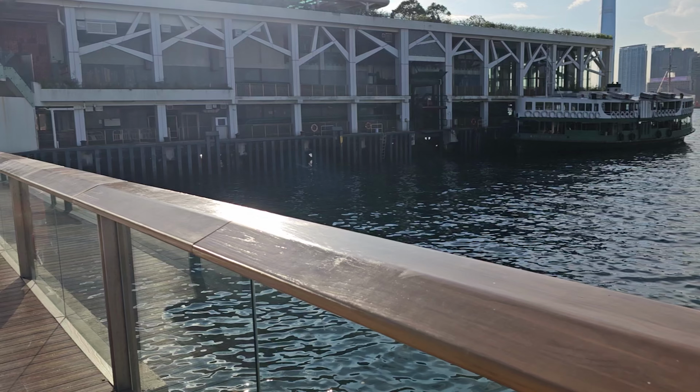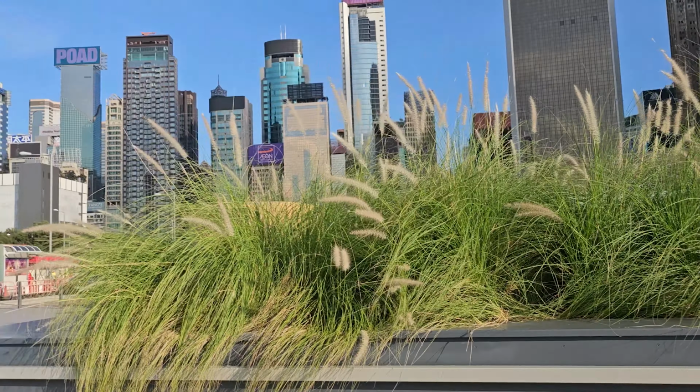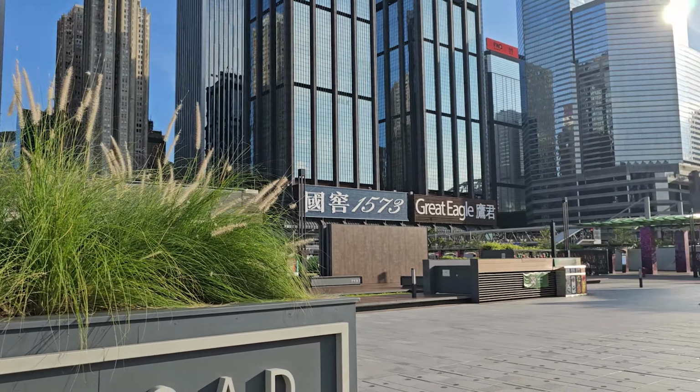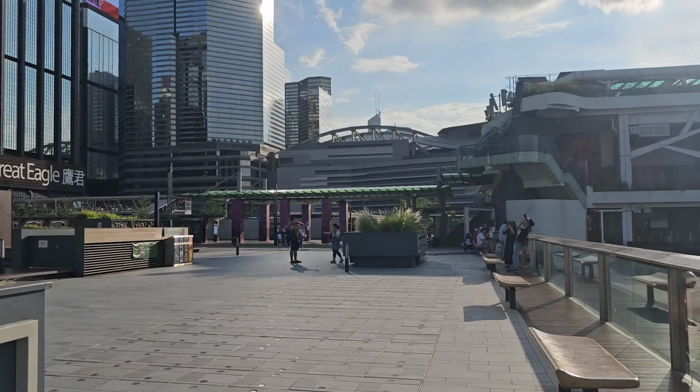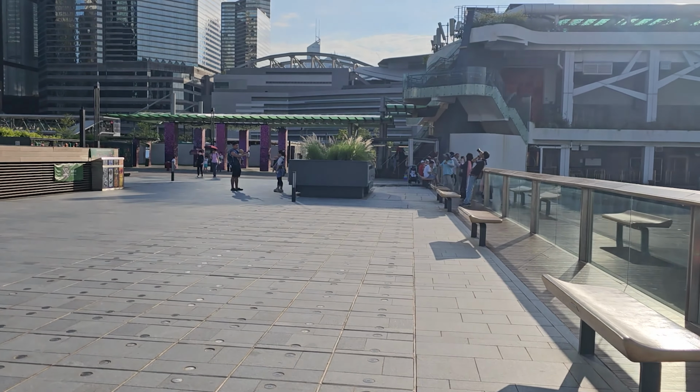Today we're in Wan Chai Ferry. You can see it back here. There's a ferry coming by over there. And today we're going to go straight to Central to see the new ducks that just arrived yesterday. We have to go straight in here, and this is the view at the moment. I'm going to go straight there and we'll see some ducks. Okay, let's go.